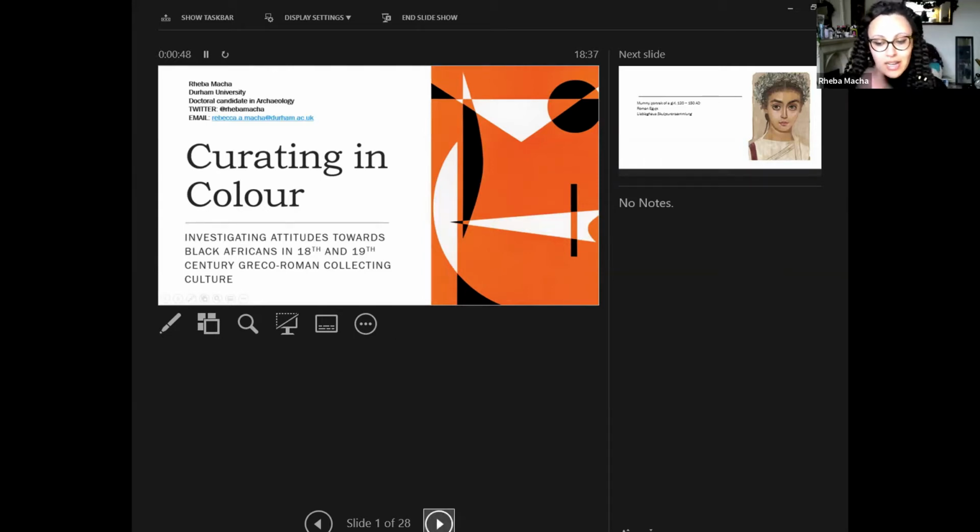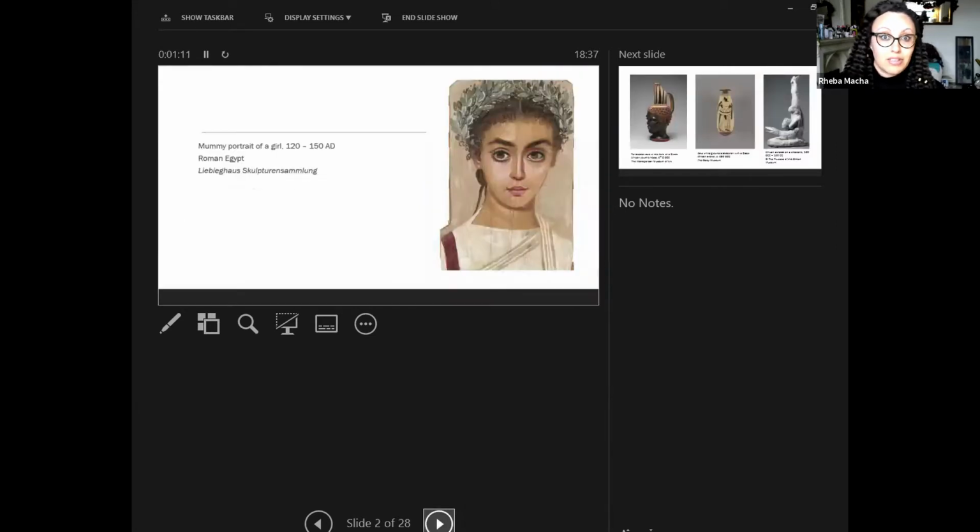My interest in how Black Africans are represented in Greco-Roman galleries actually stirred up when I was undertaking my master's. I distinctly remember being in the lecture theatre when, and I might be flattering myself here, the lecturer brought up a slide showing a Fayum mummy portrait that looked shockingly like me. And there she was. So that was a very spooky moment in the lecture theatre, you know, glasses aside.